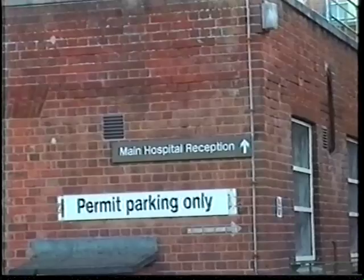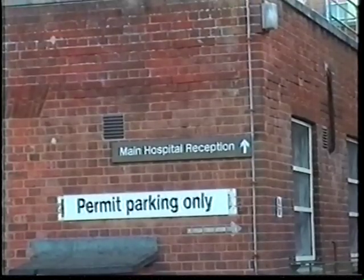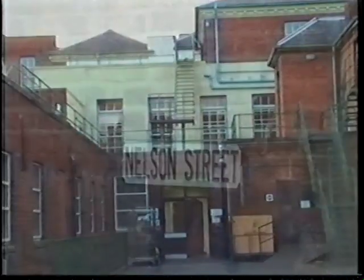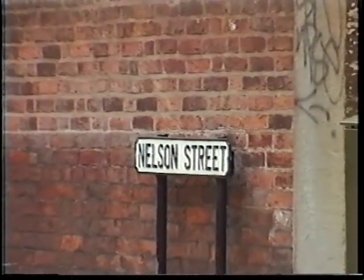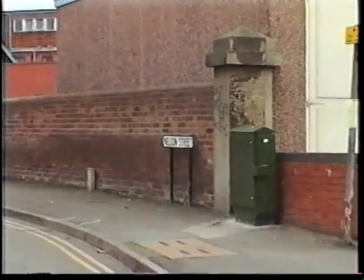The entrance sign points the way to one of the doors of the hospital that leads to reception, various departments and the wards. The white-coloured building on the first floor is the side of Hawkins Ward, and the building on the right is the back of Victoria Ward. The northeast side of the hospital is limited by Nelson Street.